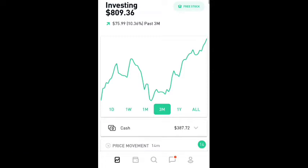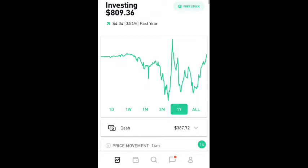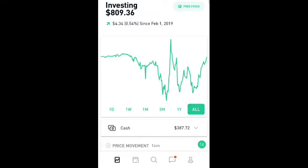For the 3-month period, I am up $75.99 or 10.36%. And then for the year, it has not been a year yet since I started this Robinhood portfolio. I started the portfolio on February the 1st, which will be my year mark. But overall, I am up $4.34 since February the 1st when I started the portfolio, or 0.54%.